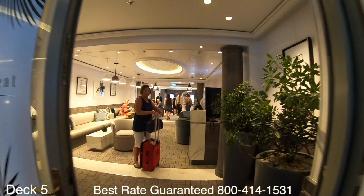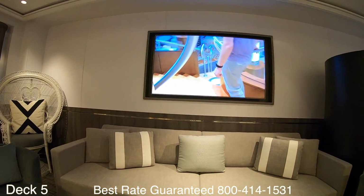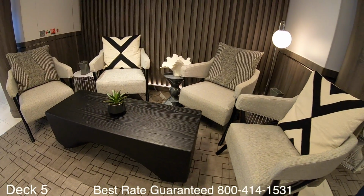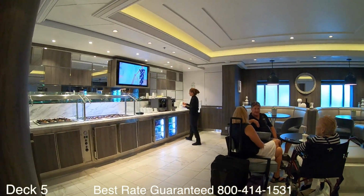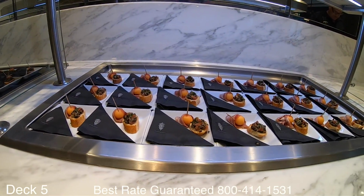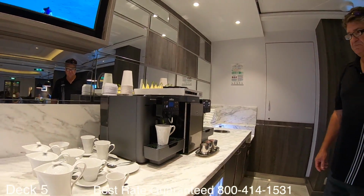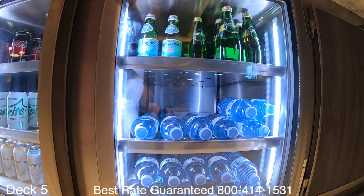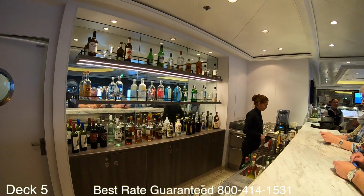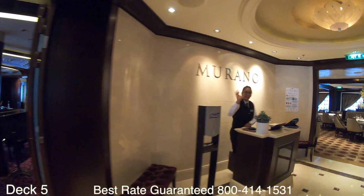If you are staying in a suite, you can come on in here to the Retreat Lounge. It's a wonderful perk because not only do they have excellent places to sit down and relax, but they have delicious snacks. Take a look at this. You can make your own custom coffee. Yummy. Grab a cold drink from the fridge here. Or if you'd like to hang out, you can have a seat at the bar and order your favorite drink.